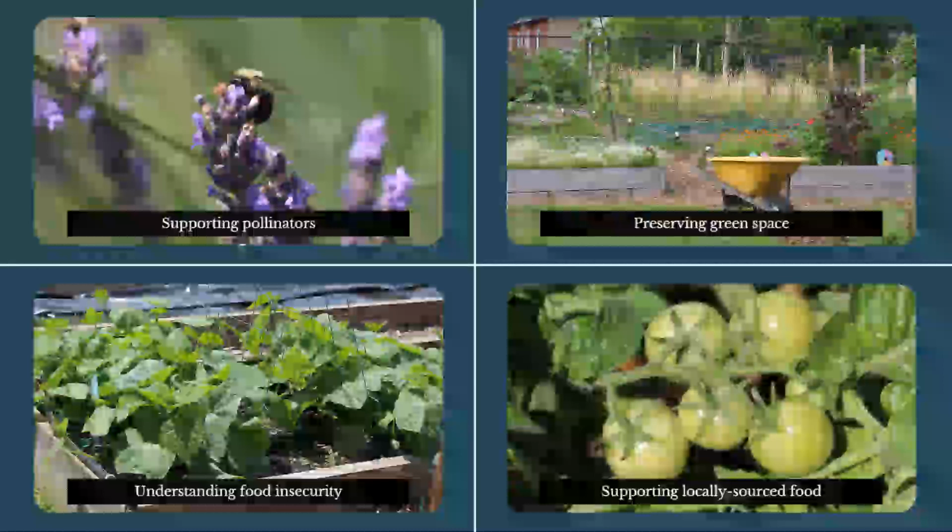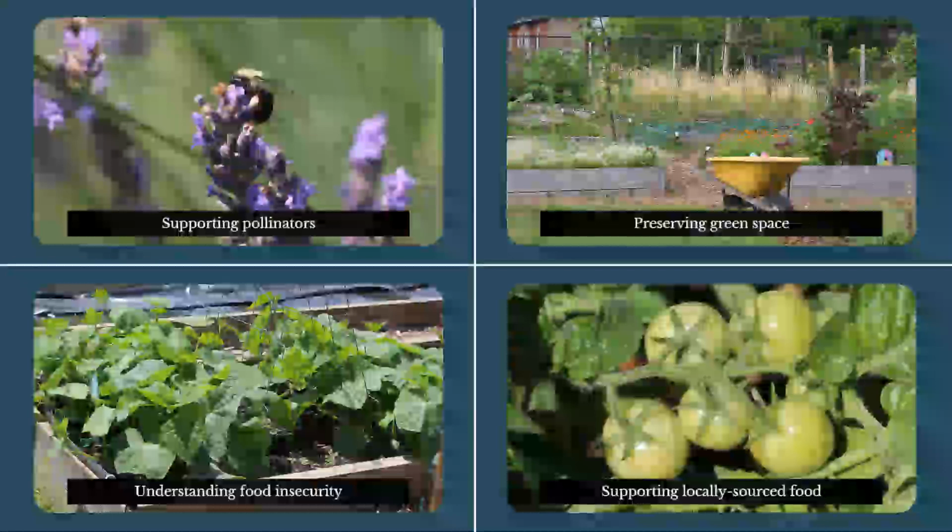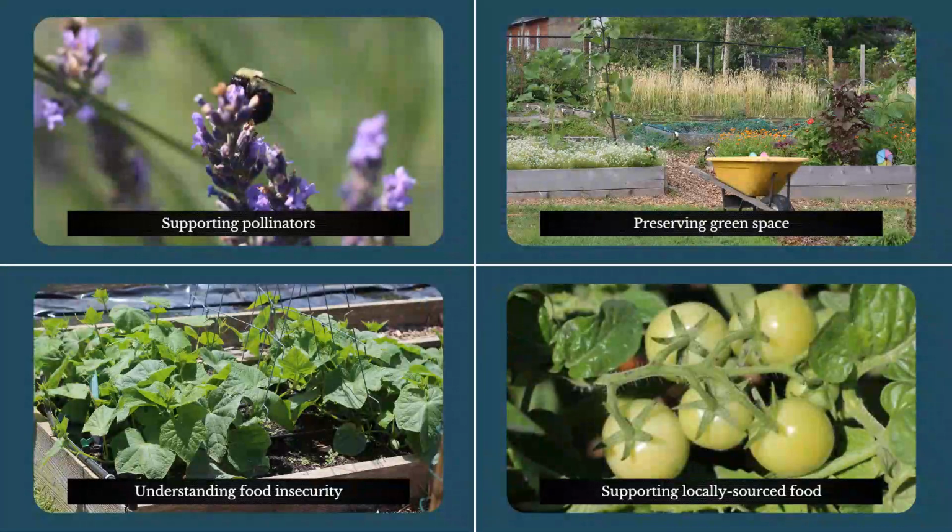And to share a few examples from a University of Delaware cooperative extension article, green spaces have been shown to reduce stress and violence, improve concentration, increase productivity, as well as enhance physical and mental health. Specialty crops also help communities understand food insecurity and its impact by providing direct access to fresh produce that would otherwise be inaccessible. And lastly, through supporting locally grown and sourced food, which then works to reduce your carbon footprint.